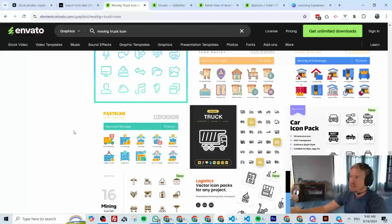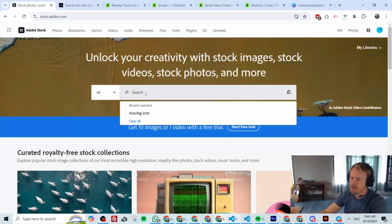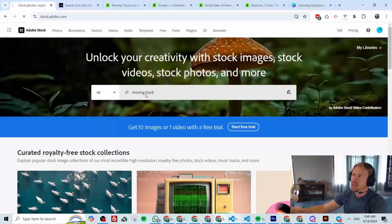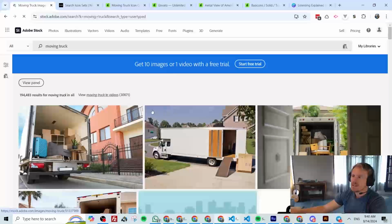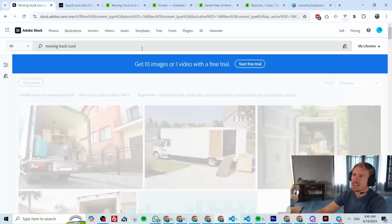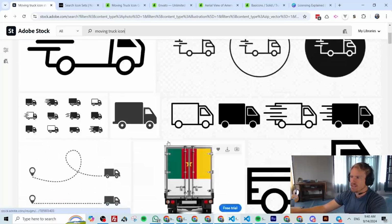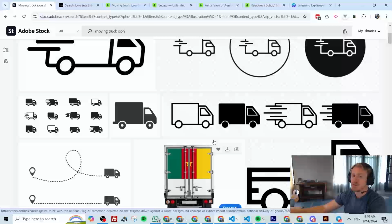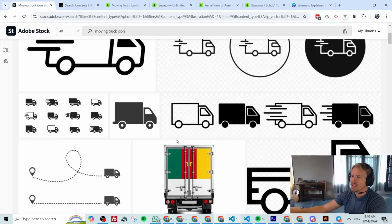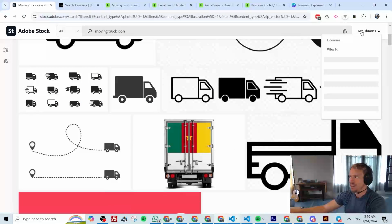And then basically I went into Adobe and did the same thing. I put in moving truck and I found the moving truck icon. I found the experience of this to produce something closer to what I wanted. Now the problem with Adobe is, well, a lot of things.